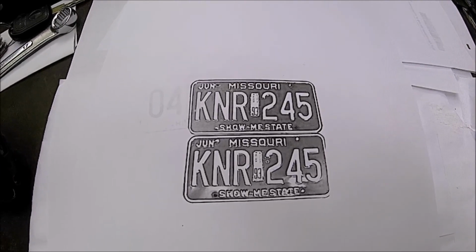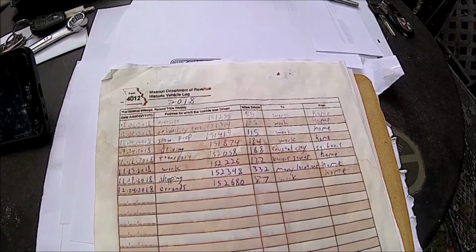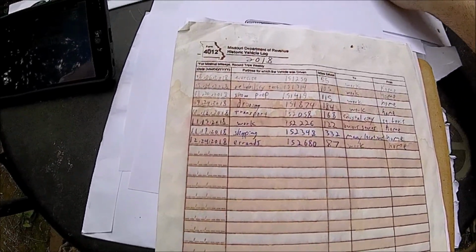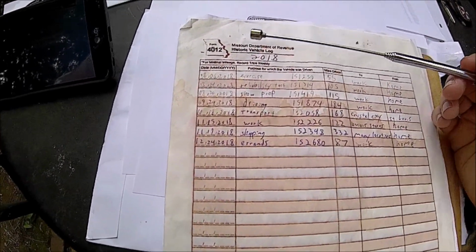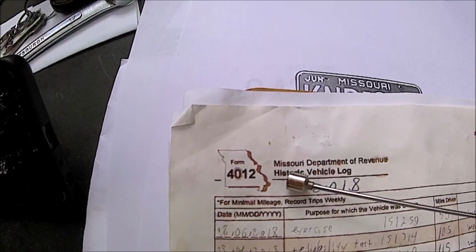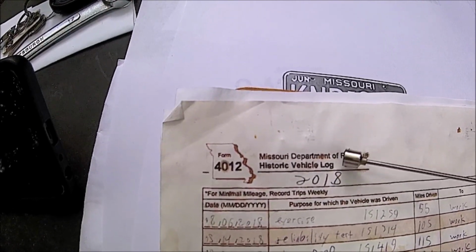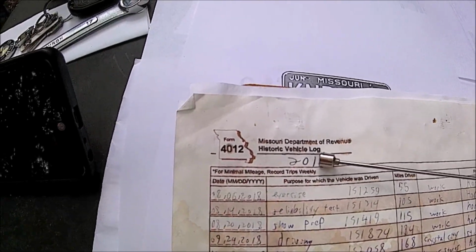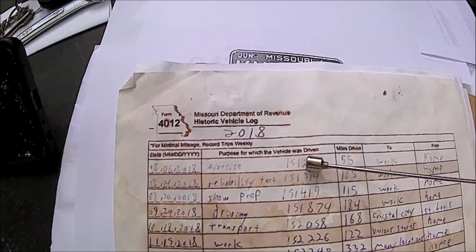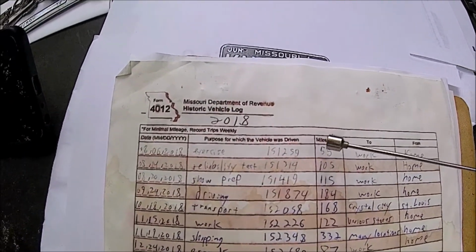But now let's get on to what I'll show. Log sheet. Okay, and here's my log sheet from 2018, as you can see. This log sheet is Form 4012 for the Missouri Department of Revenue, your historic vehicle log. So I always write the year. This is the date, the purpose for which the vehicle was driven, miles driven, to and from where.